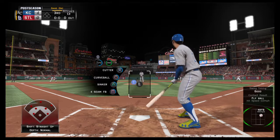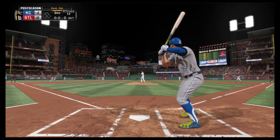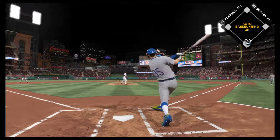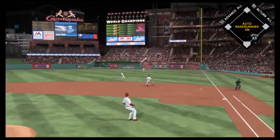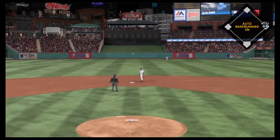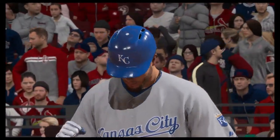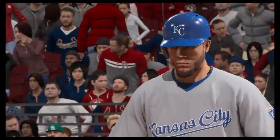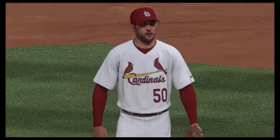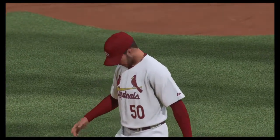Eric Hosmer stands in. First baseman number 35, Eric Hosmer. Smoke toward the hole. And a reach, but it's by him as he couldn't quite get to that ball. Boy, that guy on the mound right now needs a double play in the worst way. That's 4 straight hits now to start the inning. He just needs something to go his way.